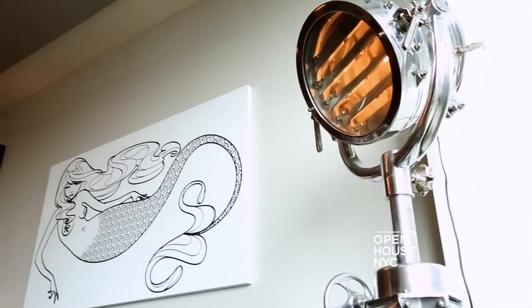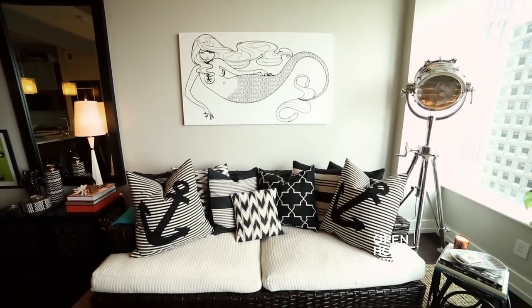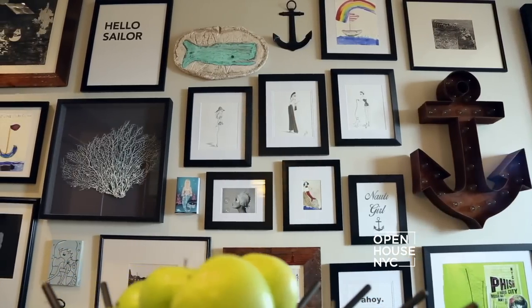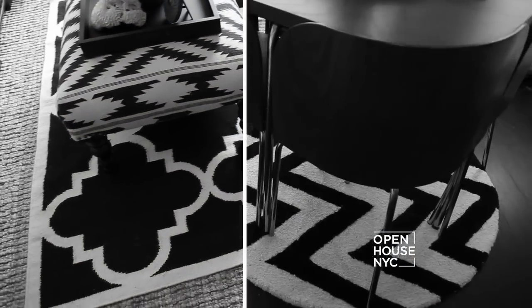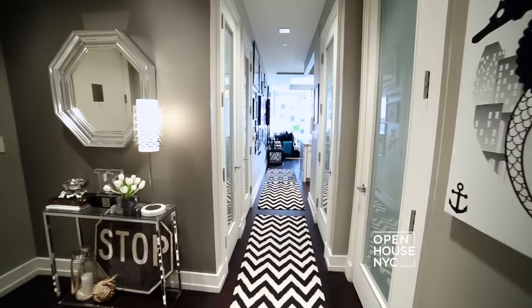My design philosophy is extremely simple. Surround yourself with things you love. For this apartment, hands down, my inspiration is urban nautical. The sea comes inside with a lot of urban elements. So I went for a black and white theme, which really helps pull together the entire apartment and really gives it that sort of edgy vibe.